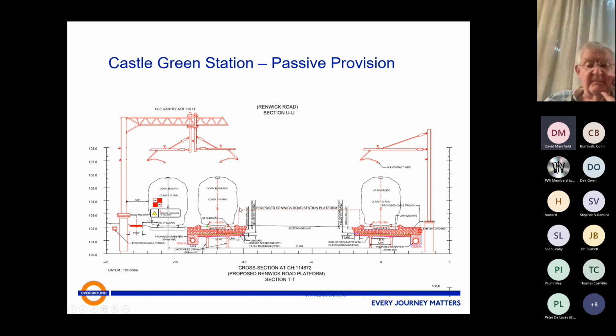So the overhead line is set for the platform to be there, so you get the required clearances. Signals have been sited and installed, so that in the future, if a train was to stop there, the signal's in the correct position for the platforms. You've got a completely sterilised area between the two lines for a 10-metre wide island platform, so you've got no problems with construction there. You can go and do whatever you want between the two running lines. Yeah, we put the maximum amount of passive provision into things.